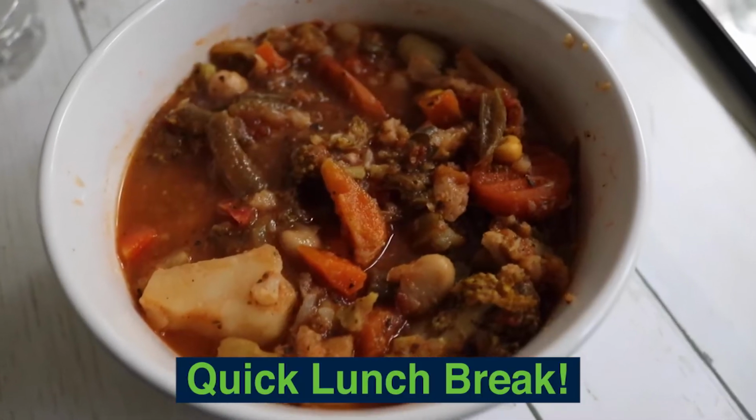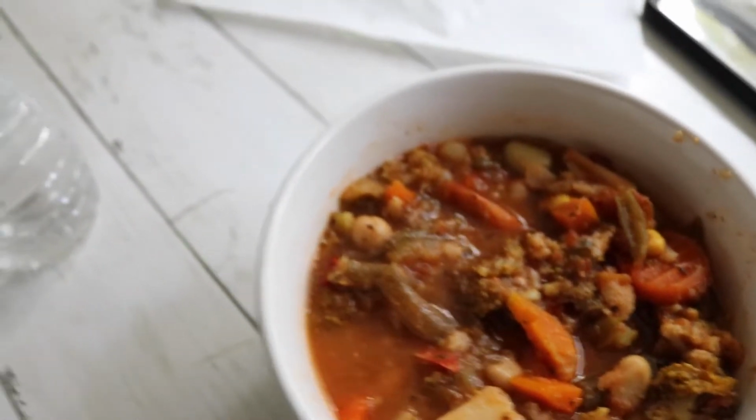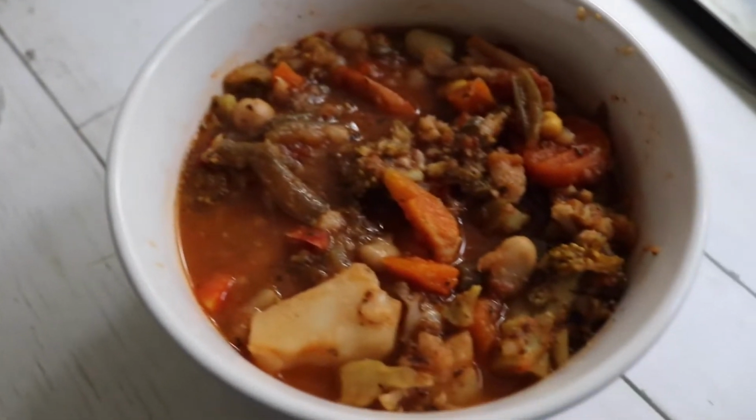Facts. For lunch, we are having Steph's mom's famous soup, with a bottle of water. Yum, yum, yum.